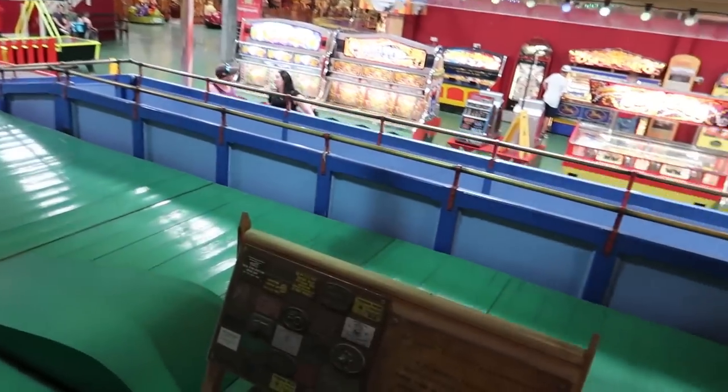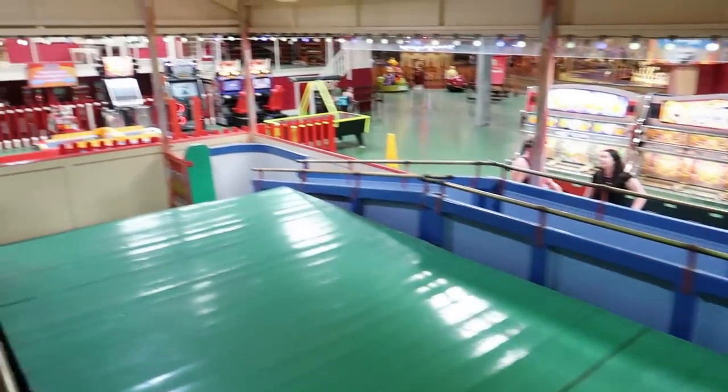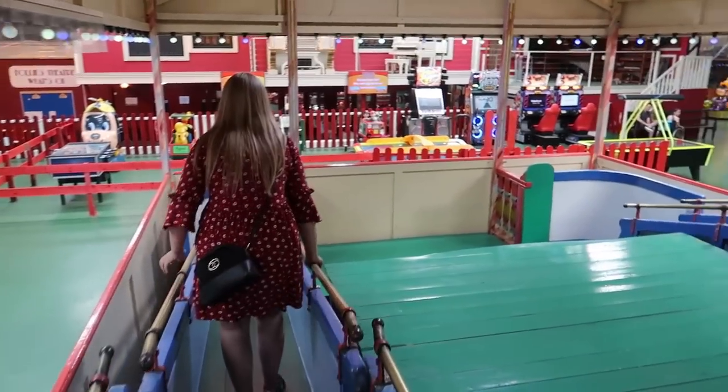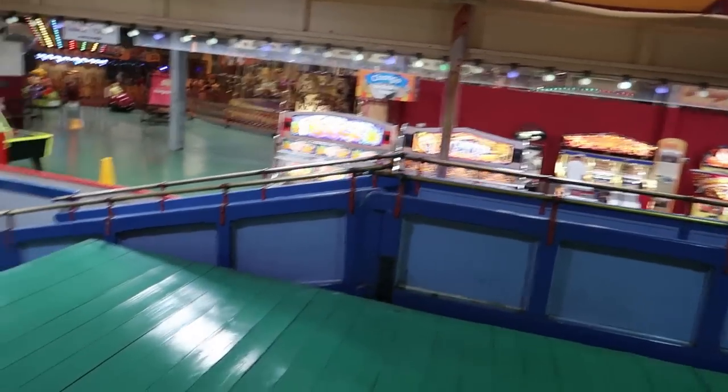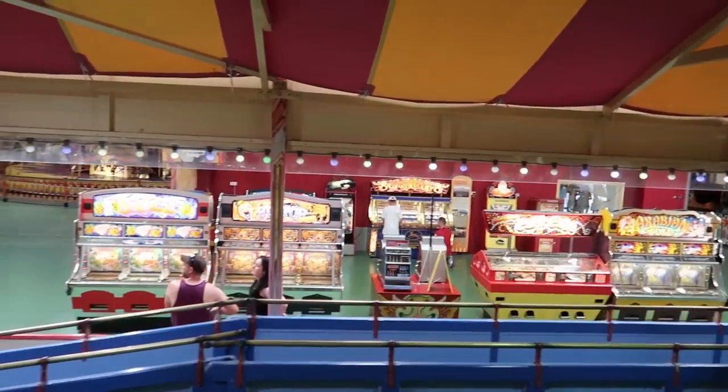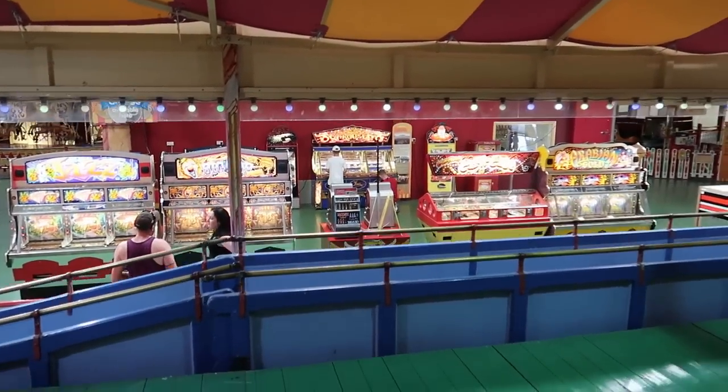I do like these. Good fun. Oh, it's like a drunken night out in Wales. Here we go. I like standing on these bits, you get a bit of air time. You've got all the music, lots of different arcade machines in here as well. Really good fun.